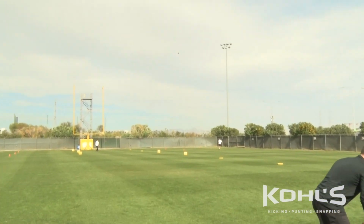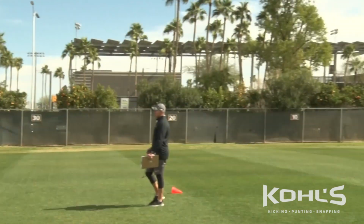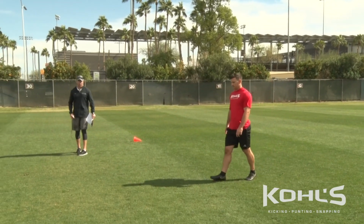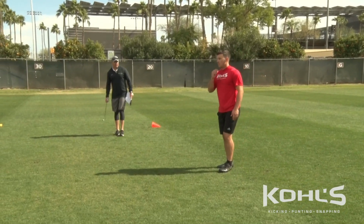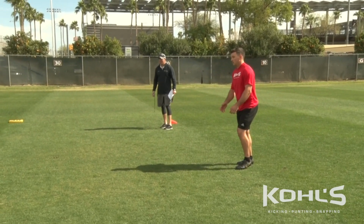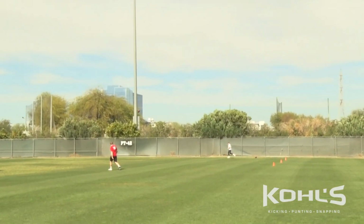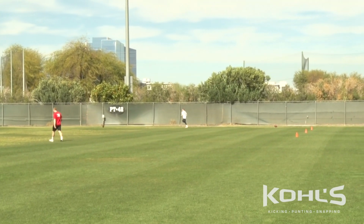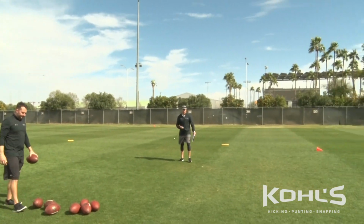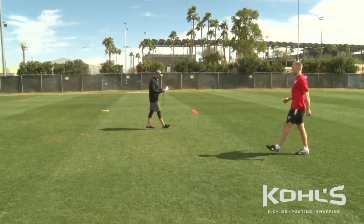Ball's gonna fall in the alley. 1-3-2 hang. 61-yard ball, 4-4-3 hang. Last punt, directional left. One, three, one, hand to toe. Left sideline. 51-yard ball, 4-6-4 hang.